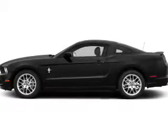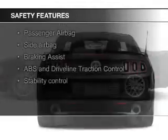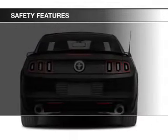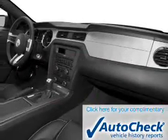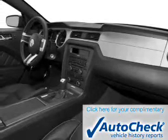Safety was made a priority with these features: side airbags, brake assist, traction control, stability control, a passenger airbag, low tire pressure warning. Be confident in your purchase with an AutoCheck Vehicle History Report, the industry's trusted vehicle history provider. Great quality at a great price.